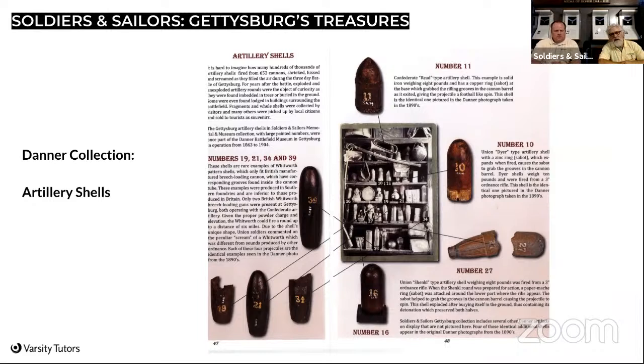And that's because they can only be fired from one type of cannon, and that's a Whitworth. And Whitworths were made in England, and they were imported for use here by the Southern states, the Confederacy. And there was a battery, three cannons at Gettysburg that fired Whitworth shells. Now, the other thing interesting about the Whitworth gun is it loaded from the breech, not from the muzzle. So the back actually opened up and these shells were put in, and they have this severe twist to it, which fit perfectly into the riflings.